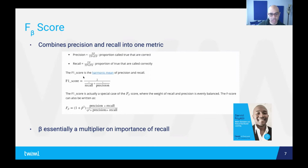F1, you'll recall, is the harmonic mean of precision and recall, and that can be generalized in this F beta formula, where beta is essentially a multiplier on the importance of recall. So if you want to emphasize recall, you use a beta that is greater than 1. And if you want to de-emphasize recall relative to precision, you would use a beta of less than 1. So you'd have, for example, F2 versus F.5 to emphasize and de-emphasize recall respectively.